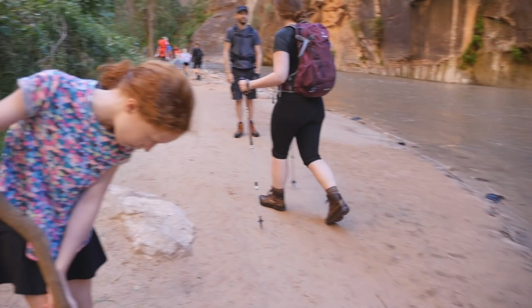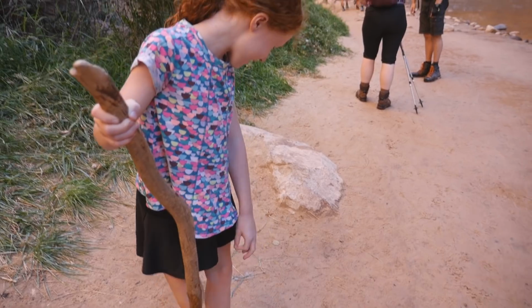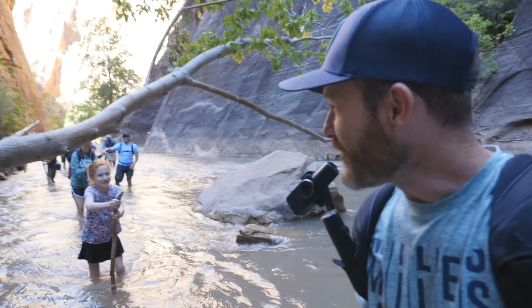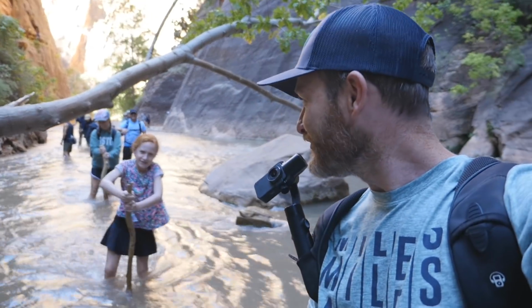Yeah, that's how deep it was. Oh, look, all the water's coming. And that's just the beginning. Yeah, there's probably like 10 to 15 more crossings. And the lady said it might even go past Lana's head. Hiking up the river is definitely slow going. Mariah and Rachel are in the back, moving at about, I don't know, 1/10 of a mile an hour.